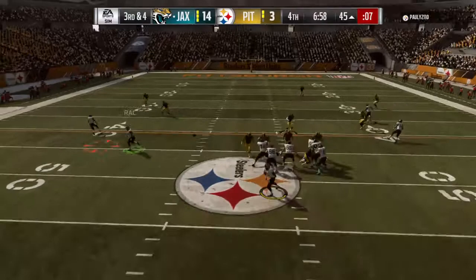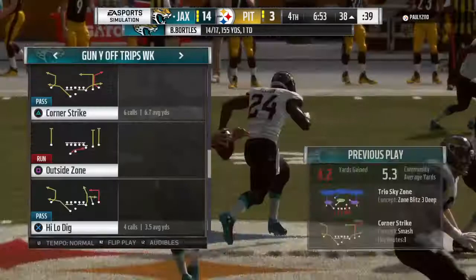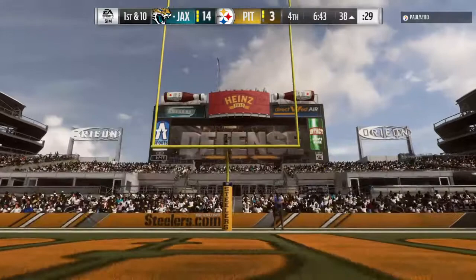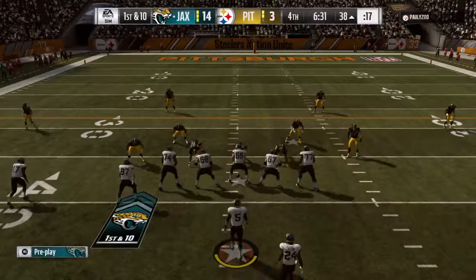From the gun on 3rd down, Bortles. This is Yeldon on the dump off. And he's going to have the 1st down at about the 38. 7 yards there, good enough to move the sticks. Bortles now perfect since the 2nd half started, 7 of 7. It's 1st and 10.